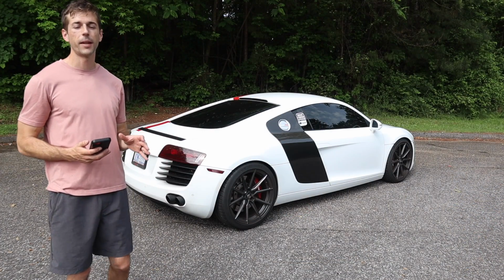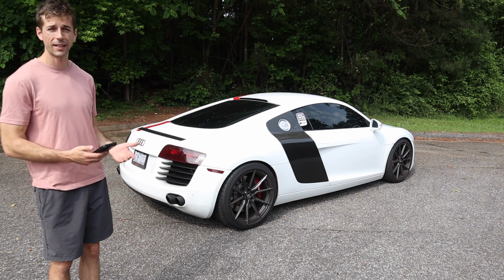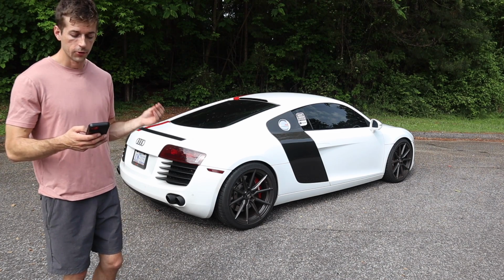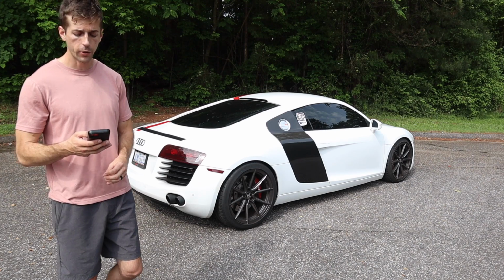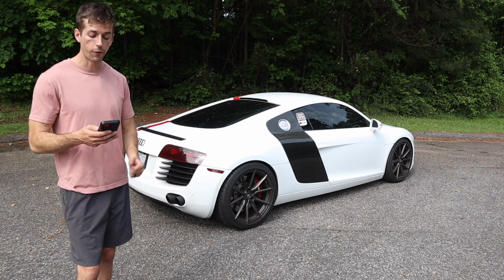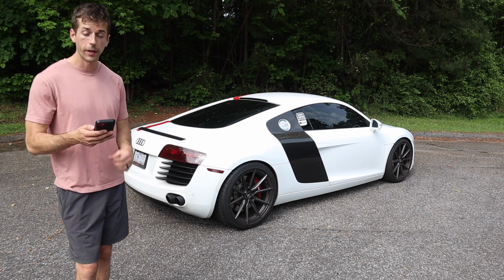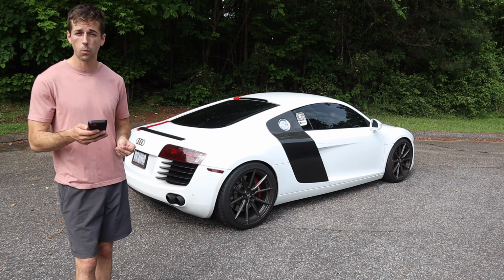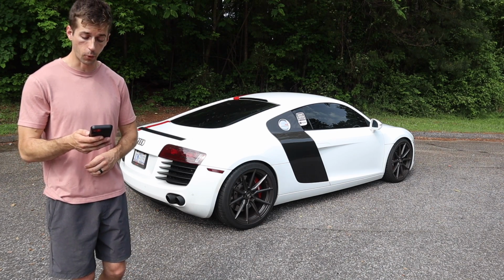So let's circle back to the engines now, because I didn't talk about any of the horsepower, but now we can talk about the first and second generation and how the power has increased over the years. So with the 4.2 liter V8, which is in my car, that was rated at 430 horsepower, 317 pound-feet of torque. Then you bump up to the 5.2 liter NA V10 with 532 horsepower, 398 pound-feet of torque. The Plus model increased that to 601 and 413, and then the Performance bumped that up to 612 horsepower.